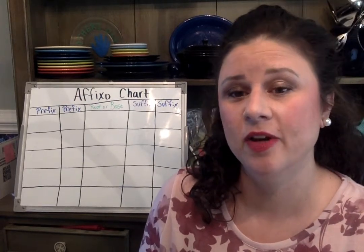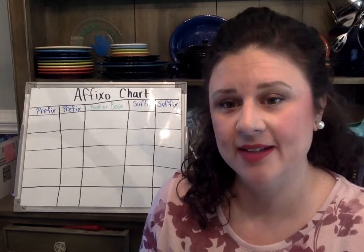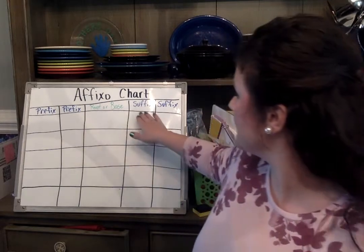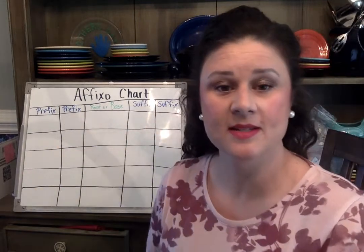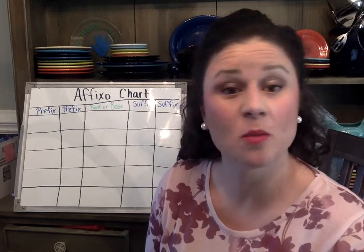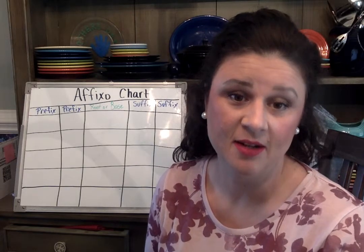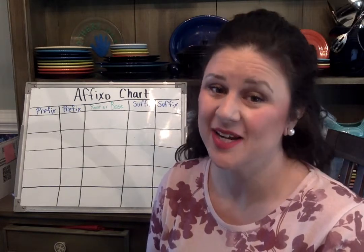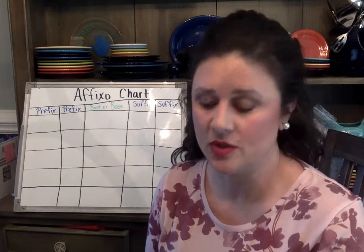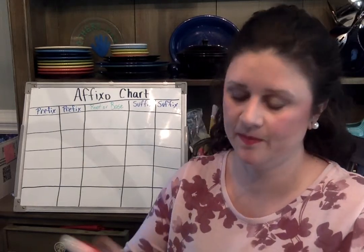So I've put an affix chart up here. And why is it called that? Because here in the middle you'll see we'll have our root or base word. Then I have suffix and prefix. But here's the thing. Some words might have more than one prefix or more than one suffix. Or they could have a suffix and a prefix. And the base word sometimes might change when we add that to it, meaning it might drop an E or something like that. So let's look at some basic words.